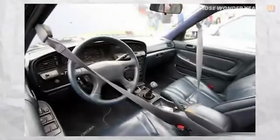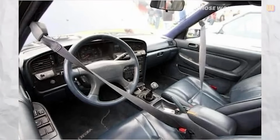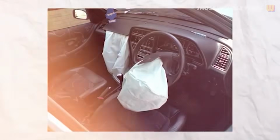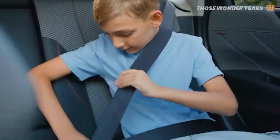Despite their drawbacks, automatic seatbelts were an important step in the evolution of vehicle safety. They highlighted the need for better seatbelt compliance and paved the way for more sophisticated systems. By the mid-1990s, airbags had become a standard feature in cars, and improved seatbelt designs, including pretensioners and force limiters, offered better protection without the hassle of automation.